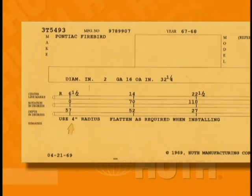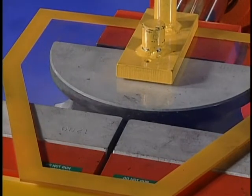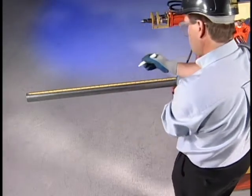The card indicates a 4-inch radius die is required and calls for centerline marks of 6.5, 14, and 22.5 inches. Remember, always choose a pipe at least 12 inches longer than the center line of the last bend, in this case, 34.5 inches. Snug the pipe in the dies. Mark the pipe with a felt tip pen at 6.5, 14, and 22.5 inches.